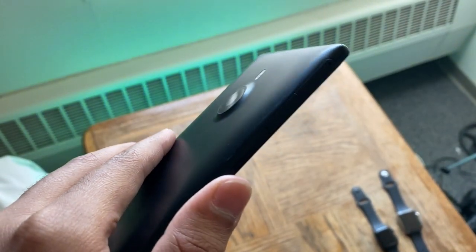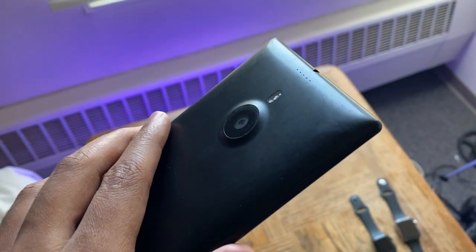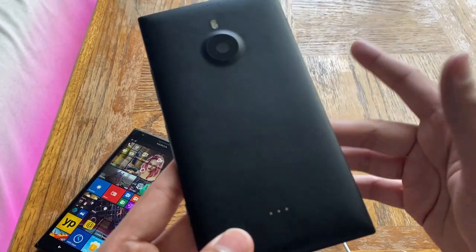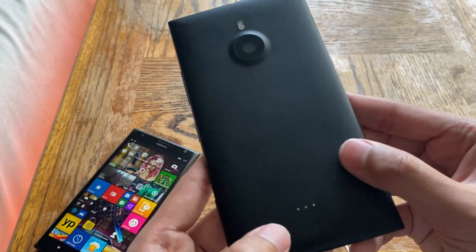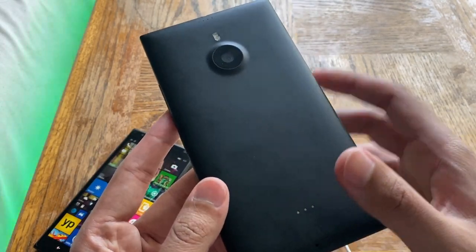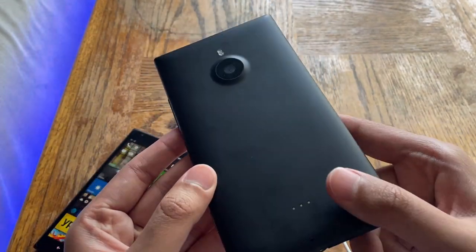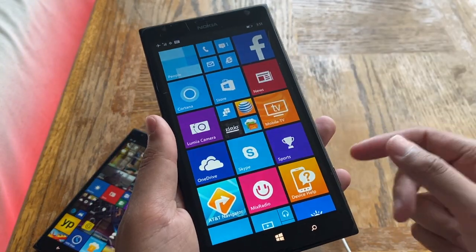I'd easily say this thing beats out all the lower end phones of 2020 and 2021 in camera performance. I think it could compete with a mid-range or upper mid-range phone from 2020 and 2021-ish, but it definitely cannot compete with the higher end phones from modern times. Still, a very solid performer here in 2021 in terms of camera.